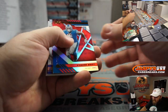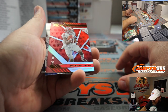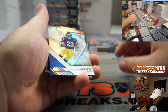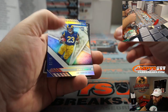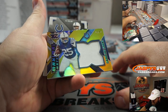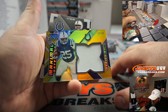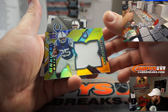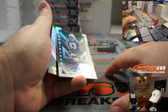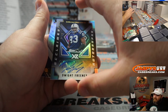D'Andre Swift to 249, going to the Lions and Darren. Raymond Calais to 249 for the Buccaneers and Jeremy. Cam Akers to 75 for the Rams and Matt. Out of 10. This must be a really hot case, guys. Maximal Materials. Marlon Mack for the Colts and Mark Bissett. And Acclaimed Autographs out of 20. 2 out of 20. Dwight Freeney also going to the Colts and Mark Bissett.